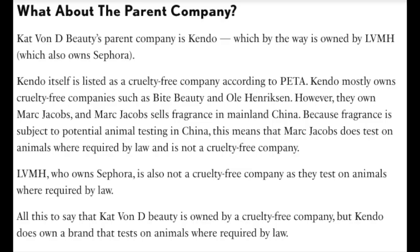So the deal on Kendo, and this is also the parent company for Rihanna's Fenty. So this comes from Cruelty Free Kitty, another leading cruelty free blogger. KVD Vegan Beauty's parent company is Kendo, which by the way is owned by LVMH, which also owns Sephora. Kendo itself is listed as a cruelty free company according to Peta. Kendo mostly owns cruelty-free companies such as Bite Beauty and Ole Henriksen.